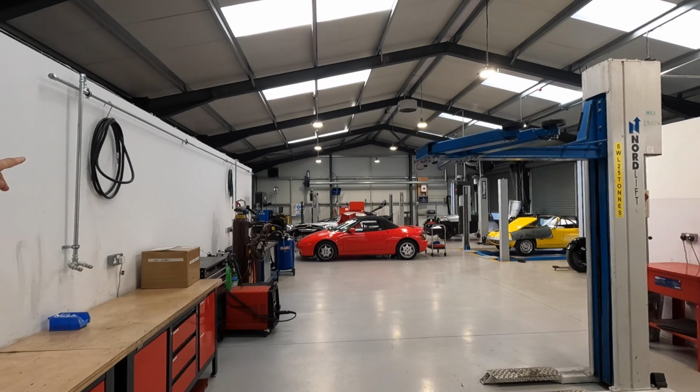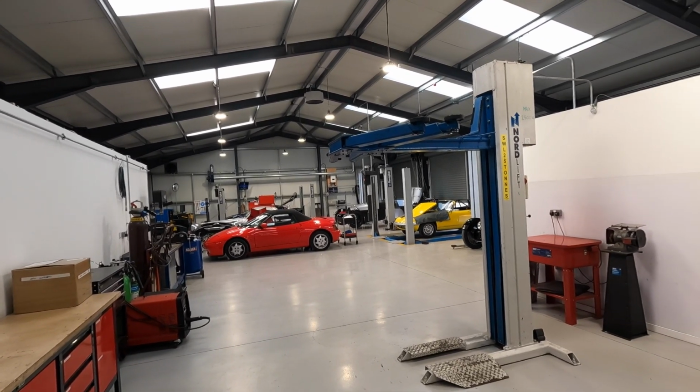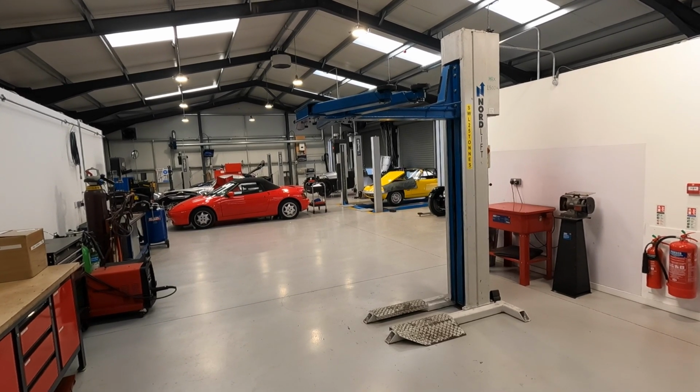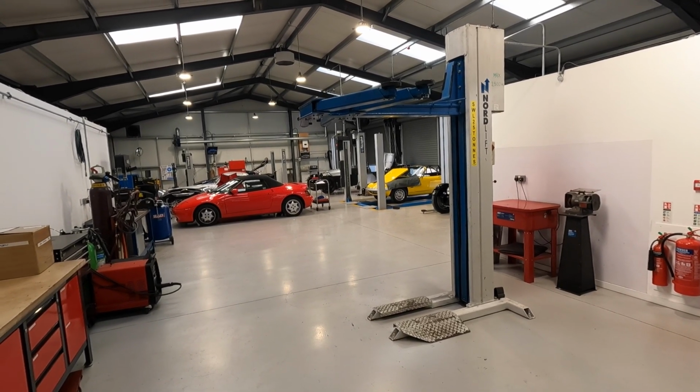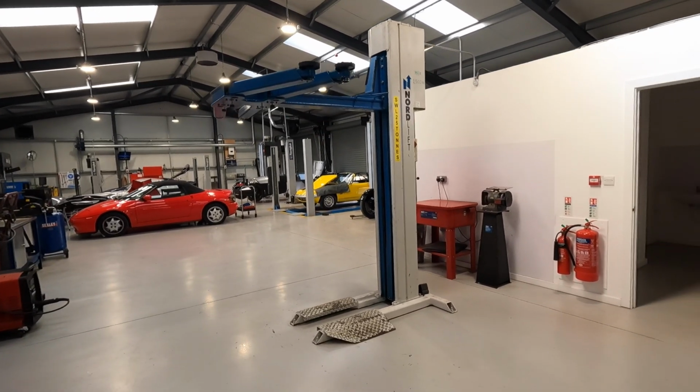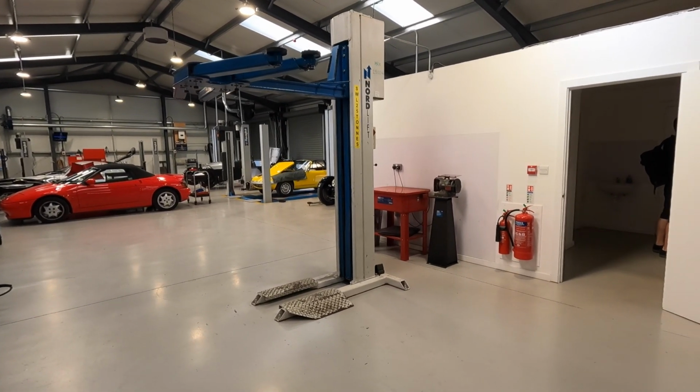So at the far side we've got our single lane MOT testing. As I say, we remained an MOT test station, and we've gone over to single lane, so you don't need to have an assistant. There was all new equipment that went in there. This ramp came over from the other side, but otherwise it was all new ramps that went in.